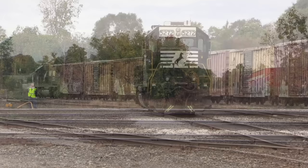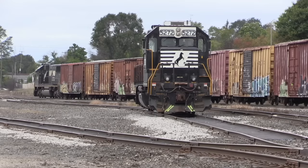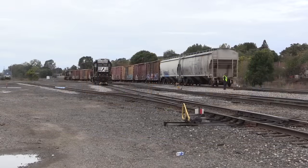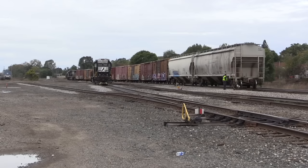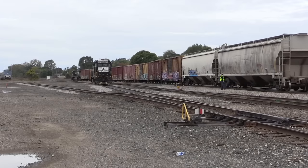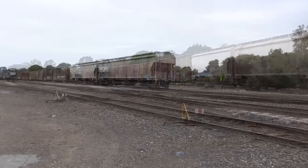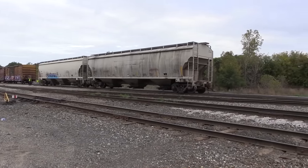On October 10, 2018, Norfolk Southern's B44 local was busy kicking cars in preparation for an eastbound move over the Amtrak Michigan line. The B44 is a daily train that typically runs at night, but on this day, the train's seasoned crew made a rare daylight run to the Jiffy Mix plant in Chelsea, Michigan.